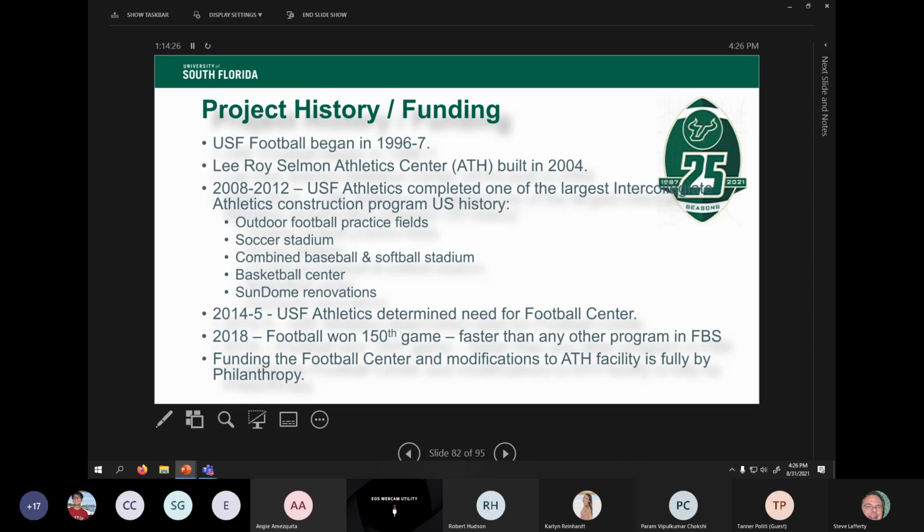About 2014, athletics decided the need for a football center was a demand that they needed to meet to, I'll say, keep up with other NCAA programs. In 2018, football won their 150th game, and so creating this football center takes the football program out of the Leroy Selmon Center, and it allows the Olympic athletics to grow into that space.